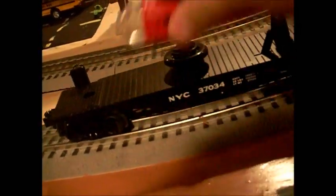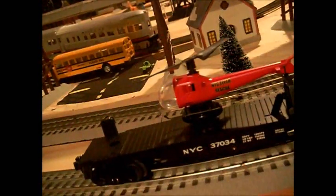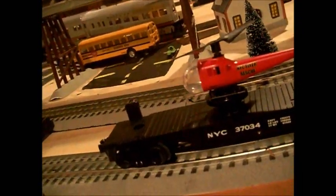So that's 10. Now, the helicopter is very erratic though. I can get it to fly pretty high. Sometimes it flies high, sometimes it flies really low. It'll always move position though. It ends up over here. It'll never end up where the car is. It'll always end up over here.